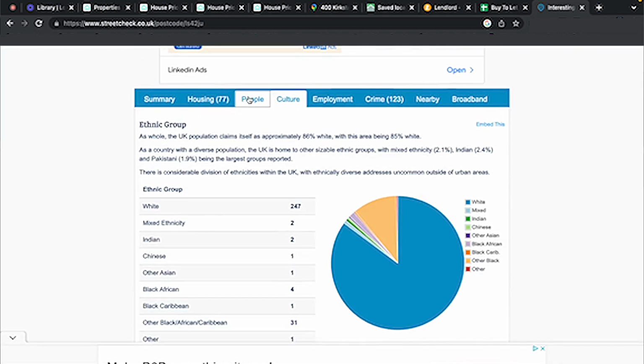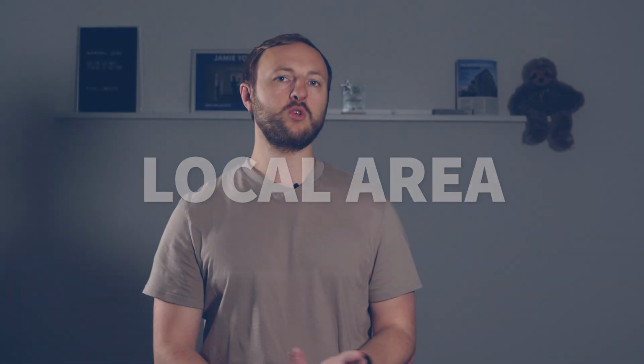The final thing is you also want to look at the local area. Again, you can visually do this with the avatar walking around on Google Maps, but also using property data right now, you will be able to see transport links, crime in the area, tenure of property, amenities, schools, Ofsted reports, and you can use Street Check for a lot of that as well.